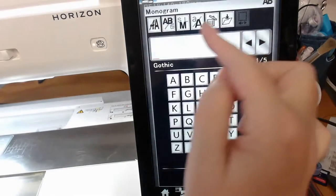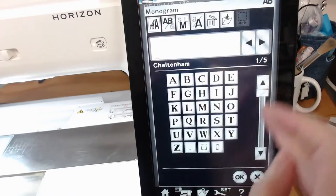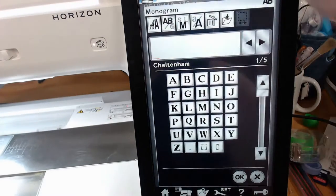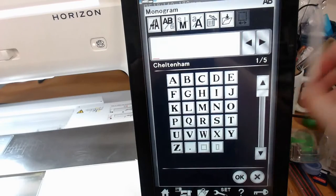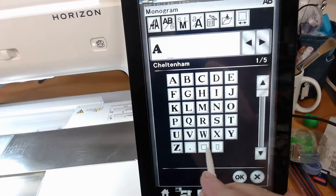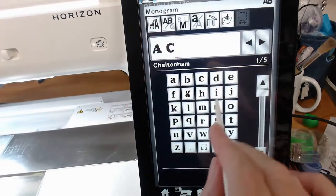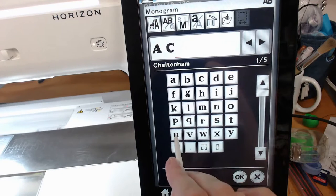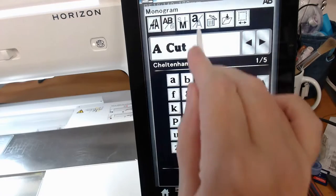Okay, so I've got my design up on my machine, and the first thing that I'm going to do is select what font I want to use. Now, you also need to select what size of font, and then you can start putting your lettering in. I'm so used to a typewriter, this was a horror to do.